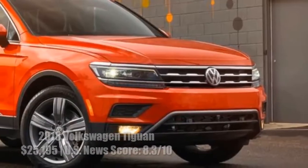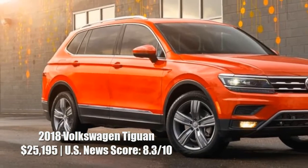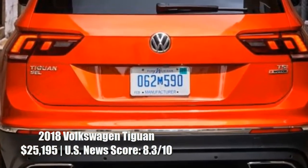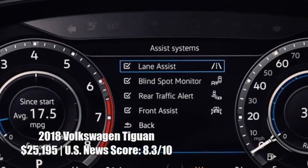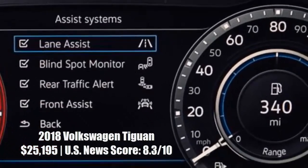The 2018 Volkswagen Tiguan. The 2018 Tiguan is a full and overdue redesign of VW's cheeky compact SUV. Highlights include more modern styling, a new optional third row that offers greater versatility, and is unusual for the class, and easy-to-use technology features. The Tiguan is offered with just 1 engine, and it's the vehicle's weakest attribute.